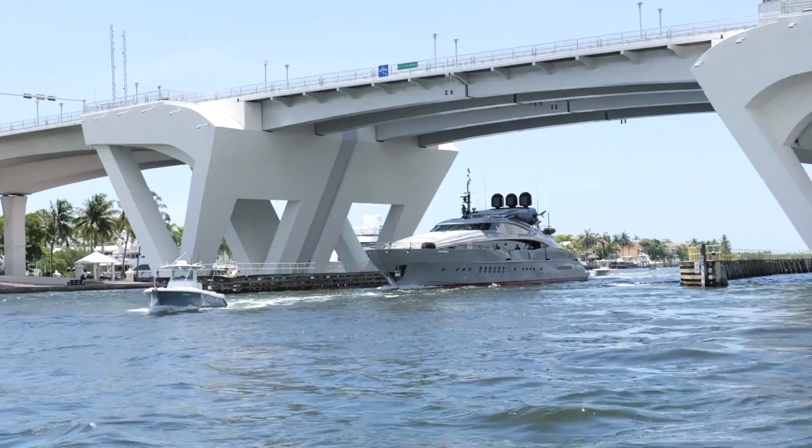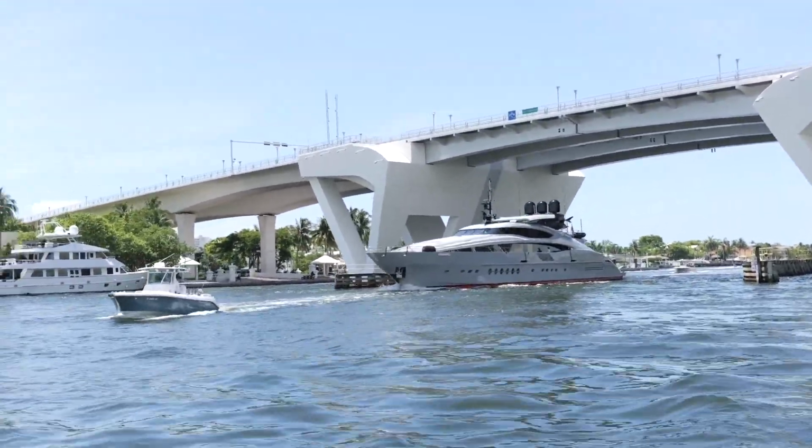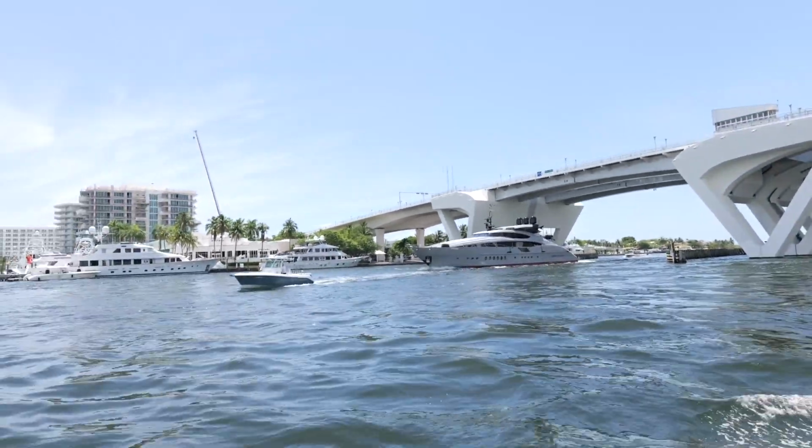Check out this yacht going underneath right now. Ooh, look at that. Oh my goodness. A lot of money going around Fort Lauderdale.